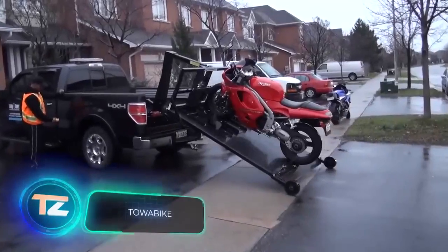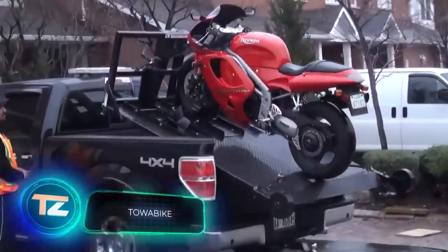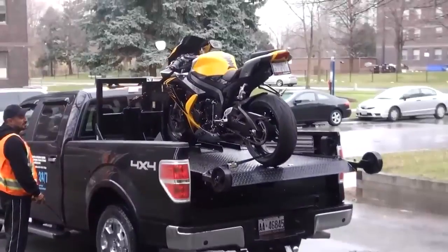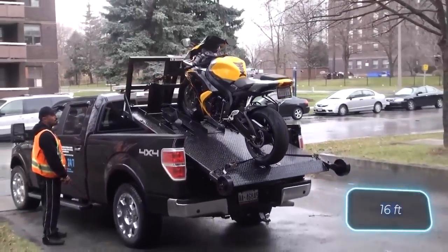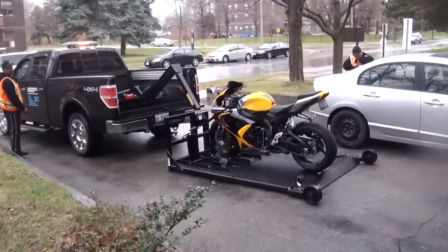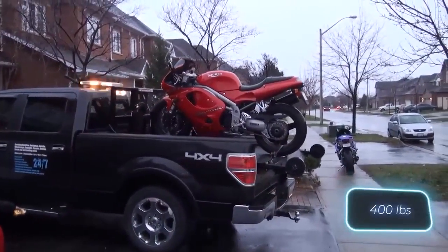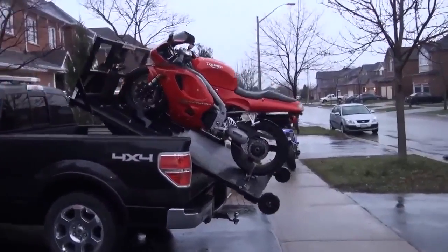Check out how the Tower Bike team operates. They're always ready to transport or tow a motorcycle 24/7. The Tower Bike team hits the road with pickup trucks that are around 5 meters long. These trucks come with a hydraulic lifting system, making it easy to load and unload, even if you're flying solo. The result is bikes weighing 180 kilograms and more, just gliding through the air.